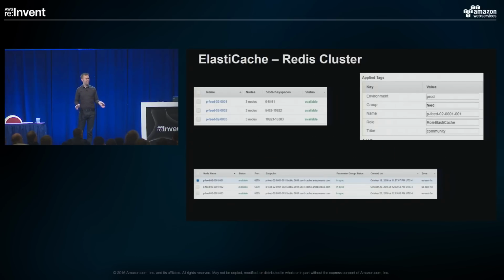I'd be remiss if I didn't talk about Redis cluster briefly. This is a really new addition. It's been incredibly impactful for us. I'll tell you that we don't need to use it broadly. It's kind of like a hammer, and often it's overkill for us. But where we do need it, it's incredibly important. And it was the last piece of the puzzle for us to migrate all of our caching onto ElastiCache.